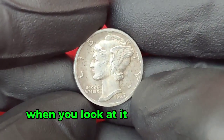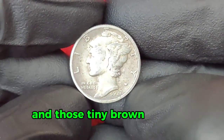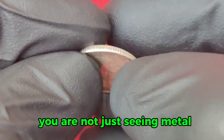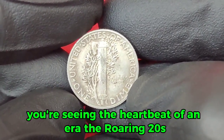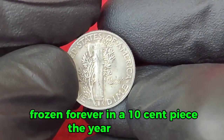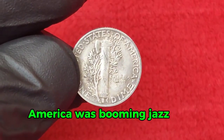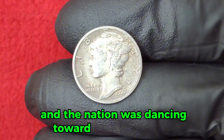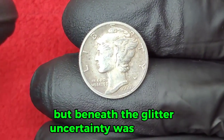When you look at it, with its silver shade kissed by time and those tiny brown dots that mark its journey, you are not just seeing metal. You're seeing the heartbeat of an era, the roaring 20s, frozen forever in a 10-cent piece. The year was 1927. America was booming. Jazz filled the streets, cars filled the roads, and the nation was dancing toward the modern age. But beneath the glitter, uncertainty was growing.